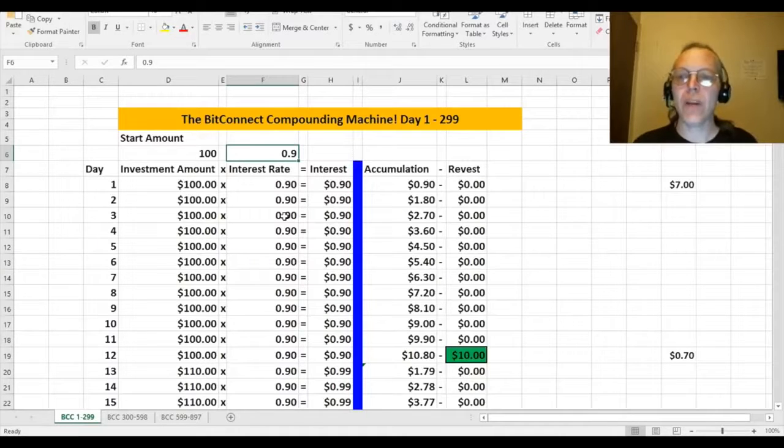And so even if the interest rate goes down a little bit, down to 0.9, you're still going to produce exactly what I show you here. And even if it goes a little bit lower, even into the 0.8 and 0.7 range, your ability to make a 6-figure income in 3 years is still realistic. Okay, so that's a real good thing.